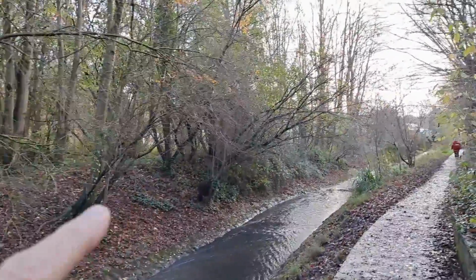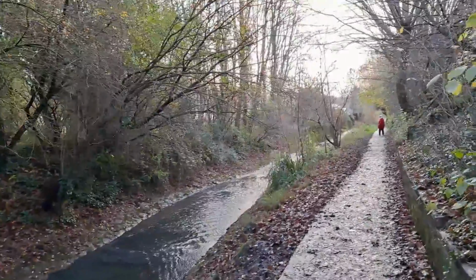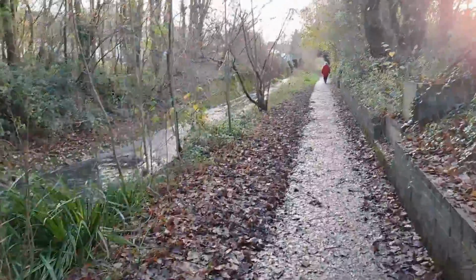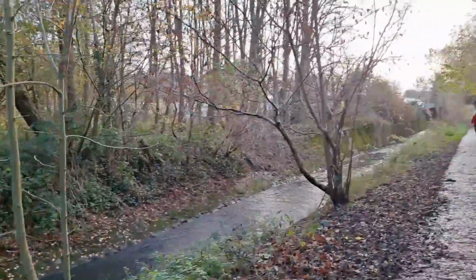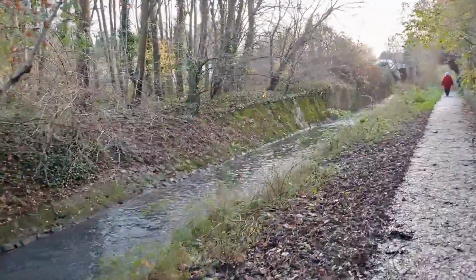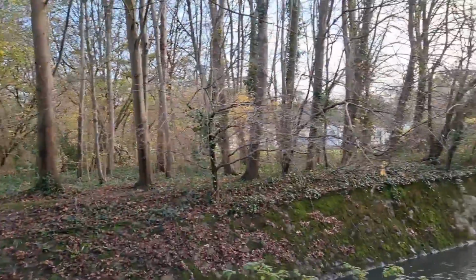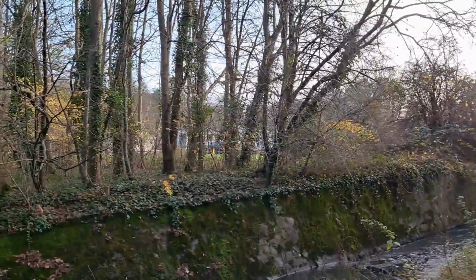Now, I think over that side is mobile homes, I would call them. Trailer park type thing. You can see them through there. Just do a quick zoom.